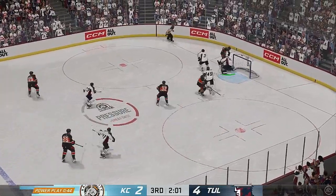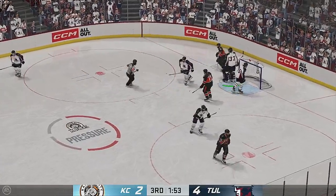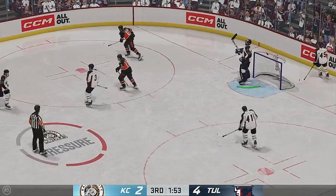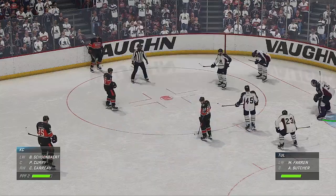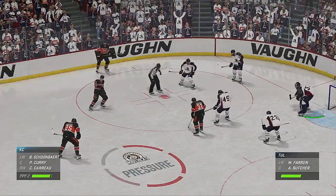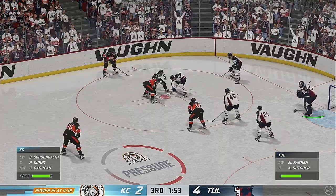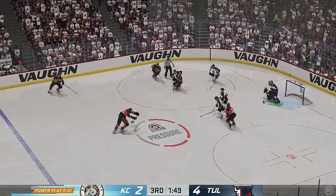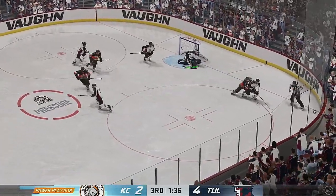Retrieves the puck, trying to kickstart this power play. Kansas City's got it along the wall. And he gets in front of that. There's the whistle as the puck stopper elects to hang on. Special teams so important. Can they capitalize on this power play here with a faceoff? Kansas City's won the draw inside the offensive zone. Now let's see what they can do with it.